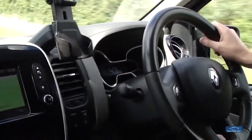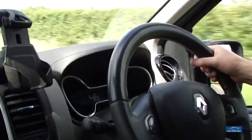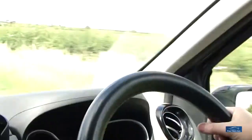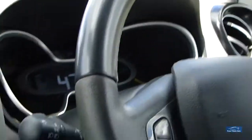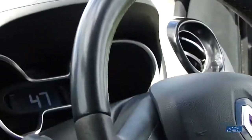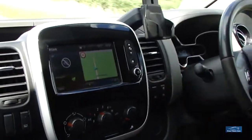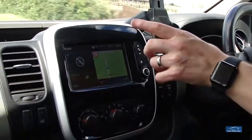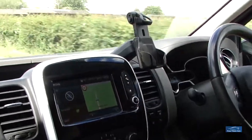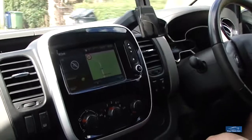As regards the road test and the drive, as you would expect as well, fantastic drive. Lovely and smooth, goes all the way up and down through the gears nicely. You've got your onboard computer here as well, which is giving you all your range and your MPG and so forth. It's also got the upgraded R-Link stereo with the satellite navigation and reversing camera built in, so that's a more substantial and better quality stereo and sat nav unit than the standard.